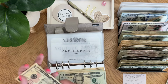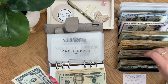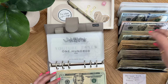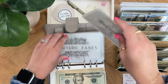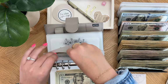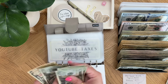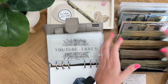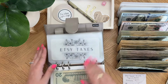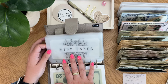So this is $20. I think I will just put this up and keep a 20. Yeah, so $120 for YouTube taxes. And then 20, 40, 60, 80, 90, 100. So we got it right. Okay. So much better. Etsy taxes technically had $1,073 in here.